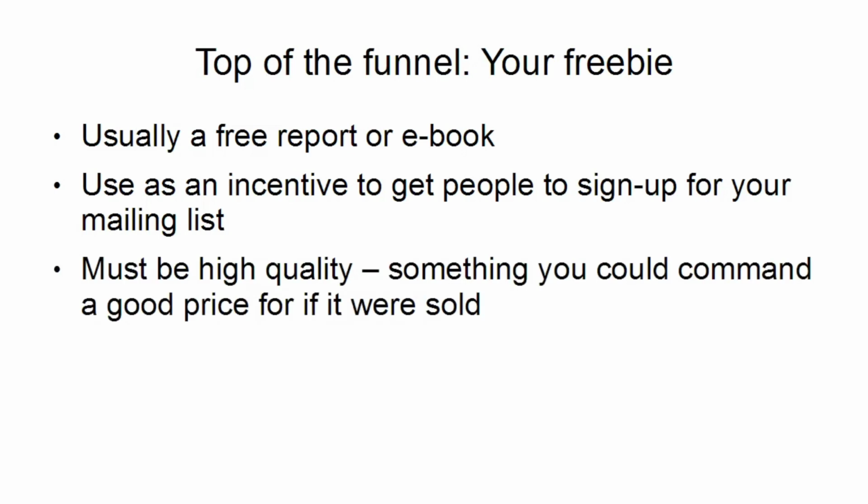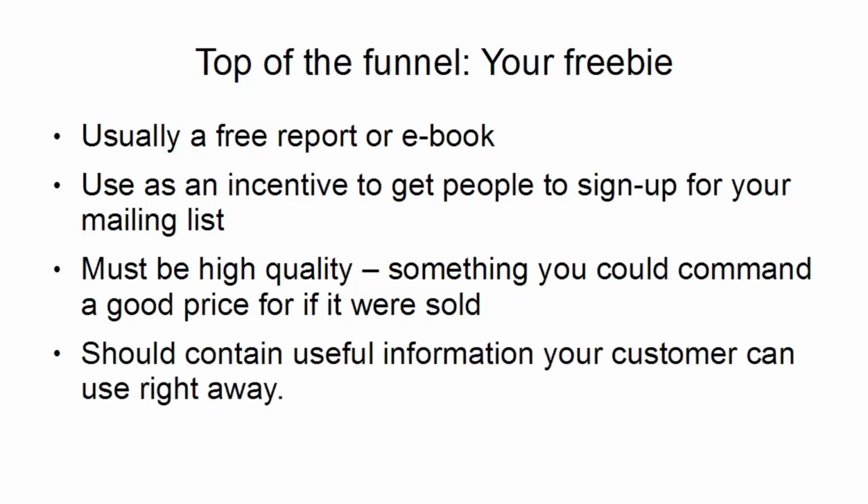Now, it must be high quality, and this is very important when you're first starting out, because you want to make sure that everything you provide is of the highest quality. It should be something that you could command a good price for if it was sold. So it's something that has a high perceived value, something that's worth money, but you're giving it away for free. And it should contain useful information that your customer can start to use right away.